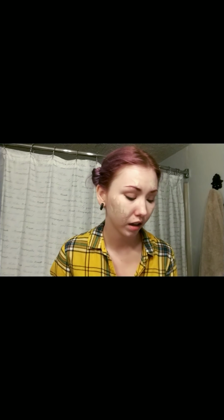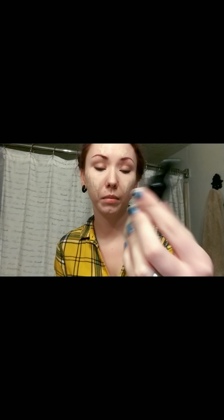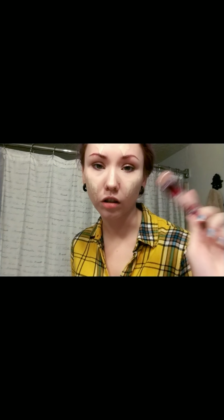Okay, so now I have some makeup on my face. I'm using NYX Total Control. It is their drop foundation. I'm in shade Porcelain. I love this stuff. It's the second time I've purchased it. And then my concealer is the ever coveted Maybelline Age Rewind Dark Circle Eraser. Everybody uses them, they're boss. I prefer Tarte Shape Tape, but I'm out, so tried and true and easier to get to.